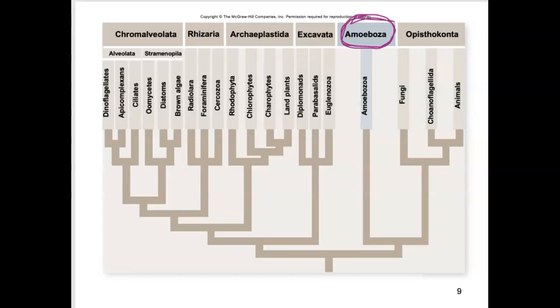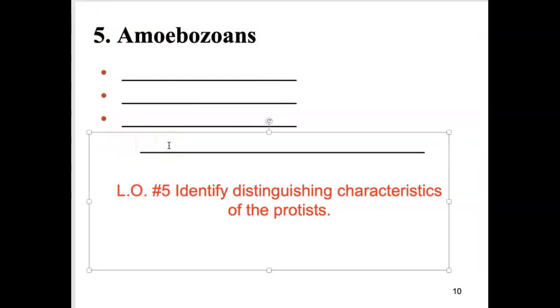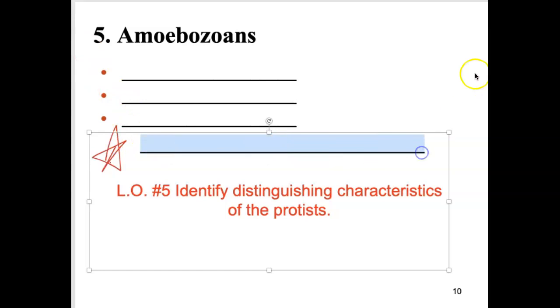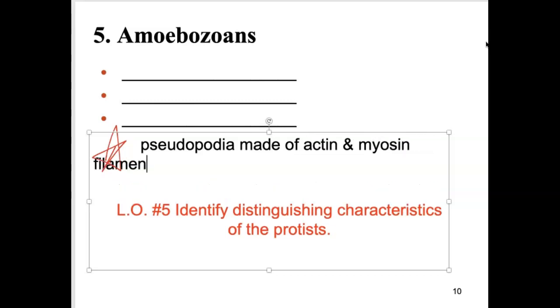Okay, so what makes an Amoebozoa do its thing to make it unique and different? Well, let's red star this. Red star. Big key feature for the Amoebozoans. Oh, sorry, I didn't realize I would kick it over like that. All right, so Amoebozoans. The big feature, they have pseudopodia, just like the Rhizaria. But the pseudopods have actin and myosin filaments within them.